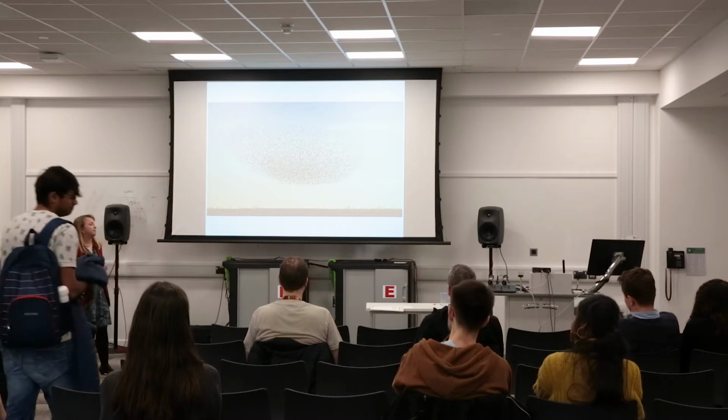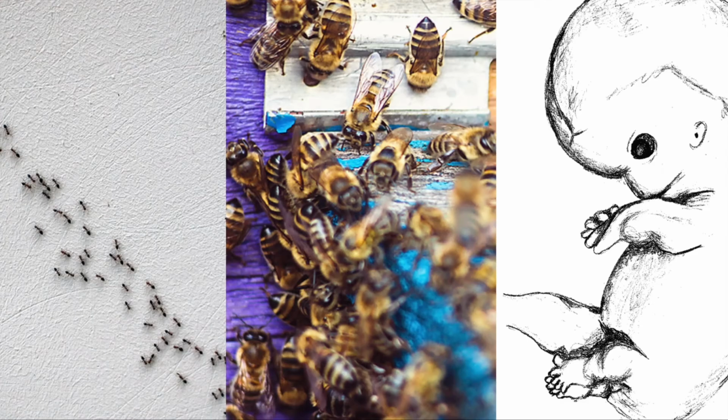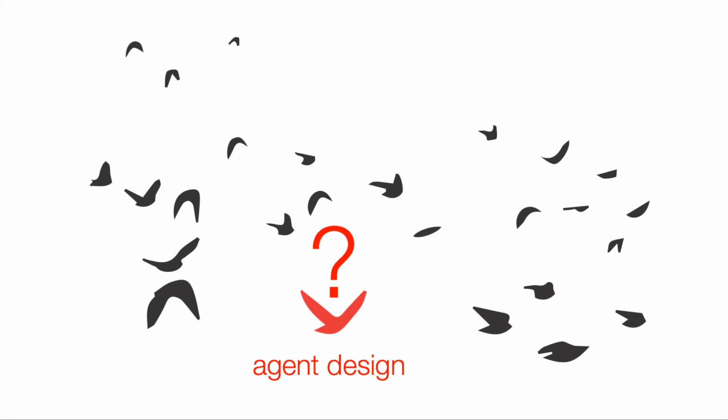Now, there's many examples of self-organization in nature, whether it's ants creating trails to your picnic table, bees making decisions about their next nest site, or indeed our ability to grow fully functioning human shapes just from a couple cells. Now, the puzzle as swarm engineers that we need to figure out is how are we going to engineer the individual agents, because they just use local rules to do this swarming, so that you get the desired swarm behavior.